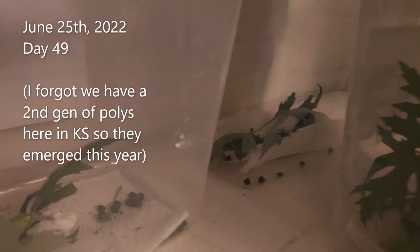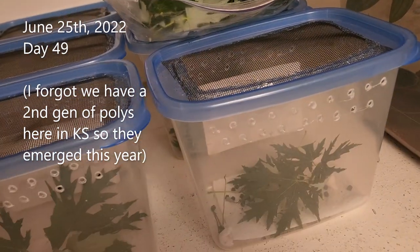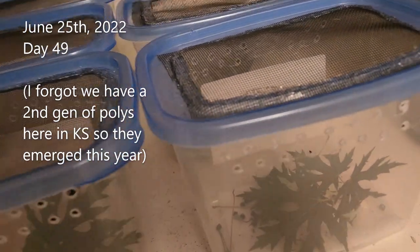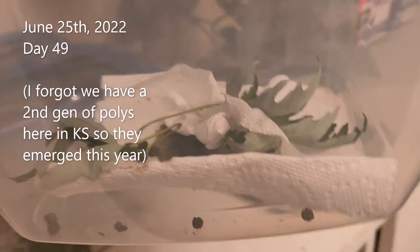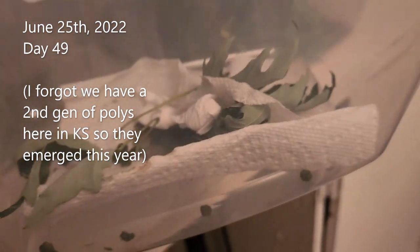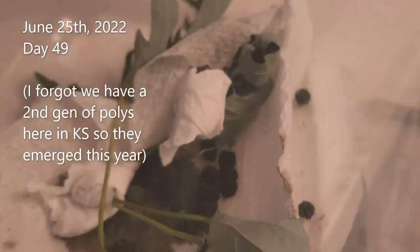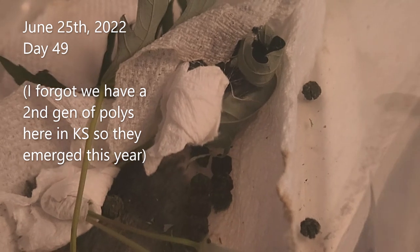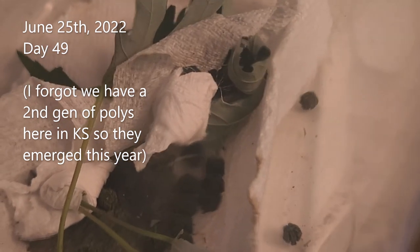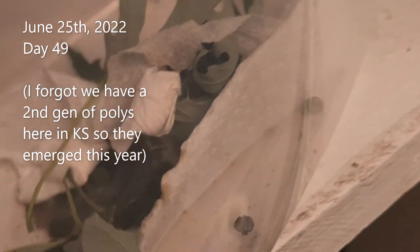This container back here, I think the caterpillar has actually started to pupate, which is really exciting, but at the same time very weird because the others aren't even close to ready. But this one has pulled up the paper towel and has completely sealed himself inside of those leaves there. As you can see, there's some silk attaching that leaf to the paper towel. And yeah, so we've got our first one that has pupated.